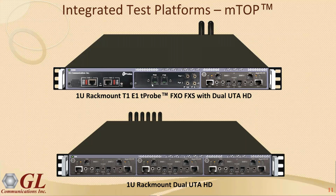The channel bank solution is a sort of a rack-mounted solution, so it's high density. There's lots of equipment required. There's hardware involved. And this is another way that we can include the tProbe and the Dual UTA in a rack-mounted solution. These are what we call MTOPs. Basically, you can plug in different modules in each one of these platforms. So the picture here is showing you a tProbe along with the Dual UTA on the top picture. So 3 units connected into one, and put that in a 1U chassis, and you can rack mount it. And the second one is just showing you 3 different Dual UTAs rack mounted into 1U chassis. Okay, thank you.